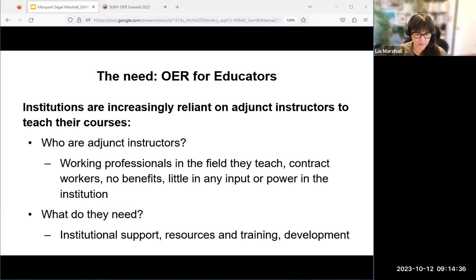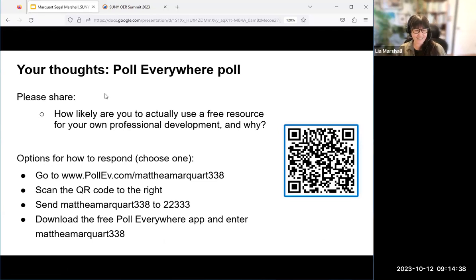So we have a question for you. It's in the next slide. So instead of Poll Everywhere, the question to you is how likely are you to use a free resource in your own professional development and why? And I'll put that question in chat as well, in case it's easier for you to see it there.